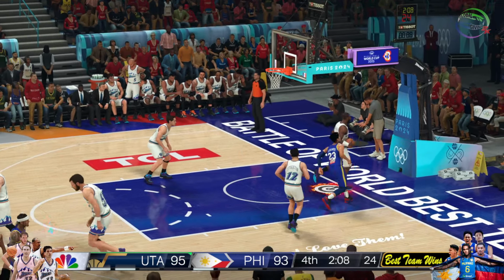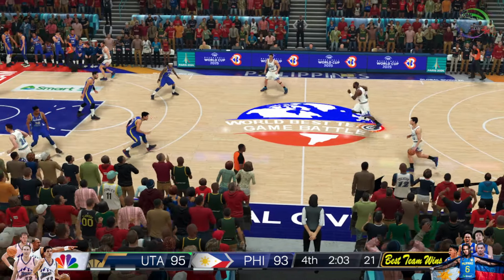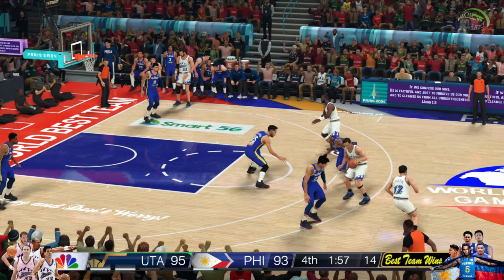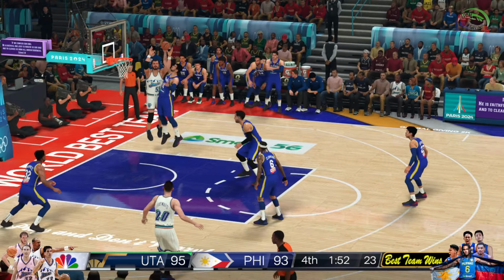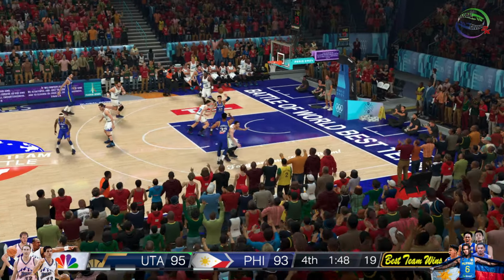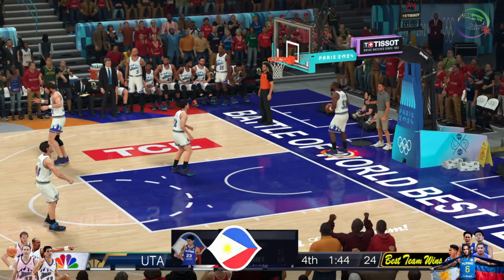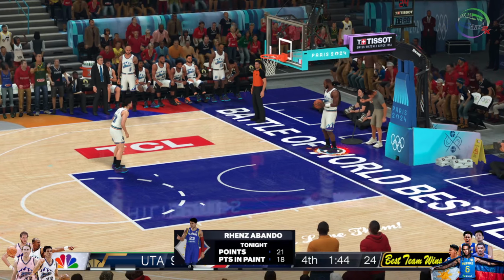Knocks it down from distance. And now it's just a 2-point Utah lead. Woo, what an important three. At his height, he can just shoot right over the smaller man. Here's Stockton. Lets it go from deep. No good on the shot. There has been nothing for him this quarter. Ever since halftime, he's lost all of his touch. To tie it up. And it's good on the layup. He's got 21. The scoring is coming easy for him. Got to keep the ball in his hands.